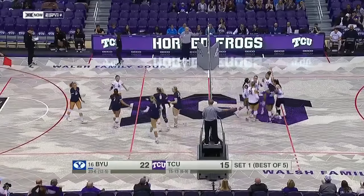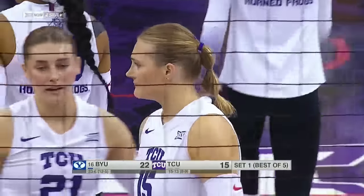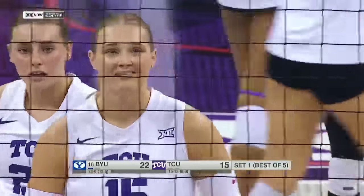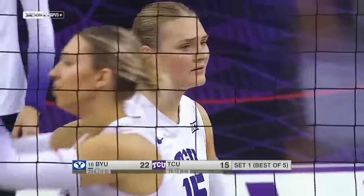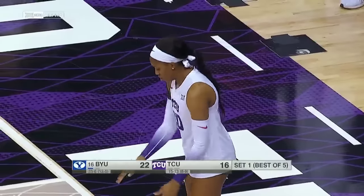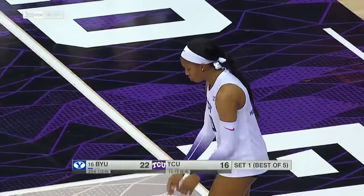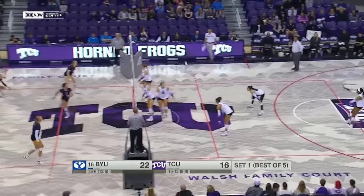Good job by Audrey Knowles. Right against the pin, able to throw that one down. Yeah, you see Nicholson with the dump that time that got dug, and that's not always a bad thing. If you dump, you at least let the other team know you have the ability to dump, so the next time she may give a hard jump set, she can hold at least one of the blockers and open up some space for her attackers.